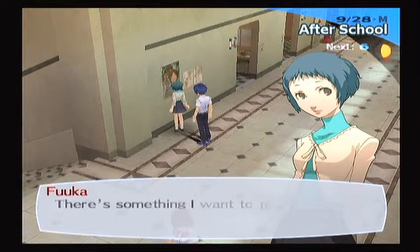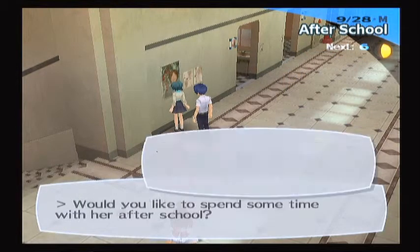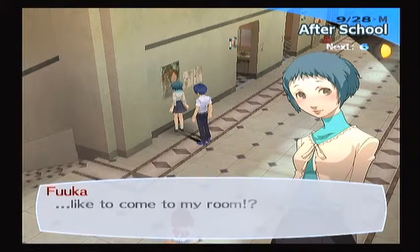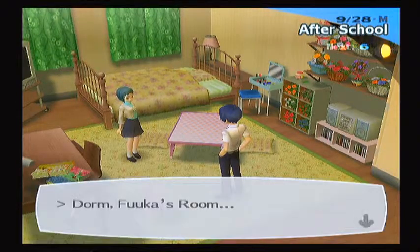Zero-kun, there's something I want to talk to you about. Fuuka seems nervous. Do you have a minute? Then would you like to come to my room? Is that okay? Said I go to Fuuka's room. Yes, this happens every time you have a girl socializing. Would you like to come to my room? Dorm, Fuuka's room.